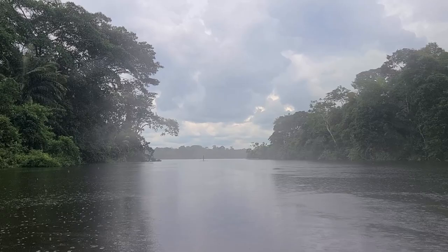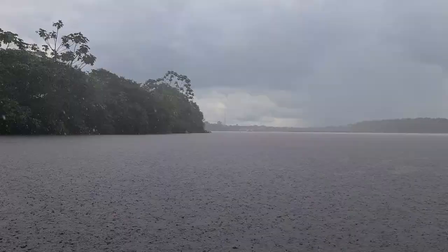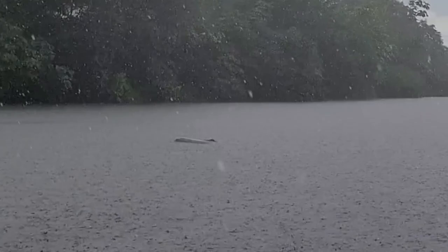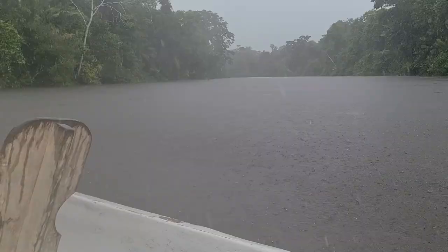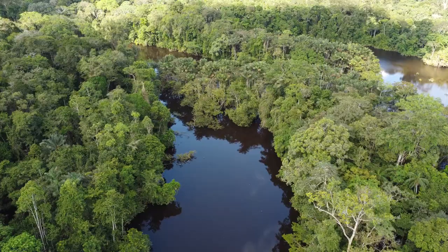So we're just putting the paddleboards away right now, but right as we end our paddleboarding experience, the Pink River Dolphins have come up. Wow! Hi guys! Well, back home we go. It's a little bit rainy in the rainforest today. It's awesome.